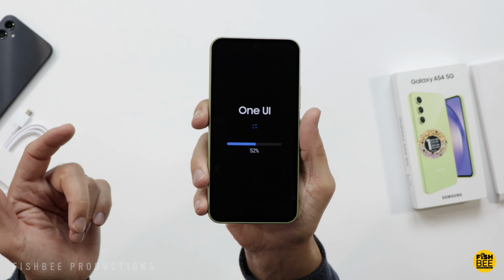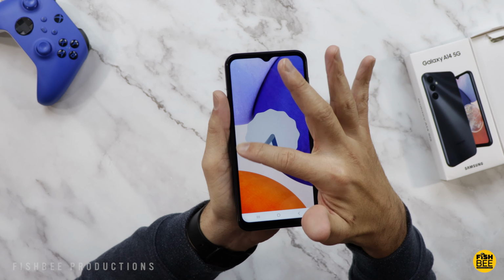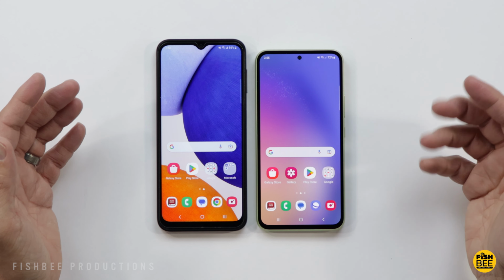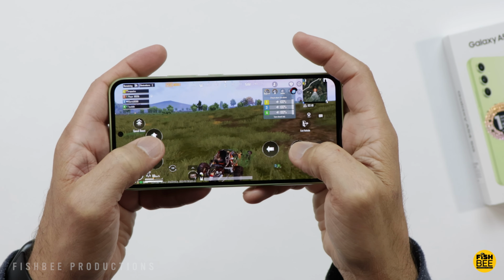Another difference with the software is going to be you get 4 years of major software updates for the A54, only 2 years for the A14. As far as performance goes, the A14 has a MediaTek Dimensity 700 processor versus an Exynos 1380 in the Galaxy A54.